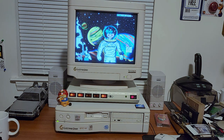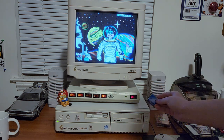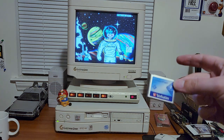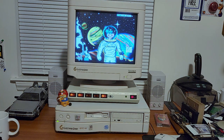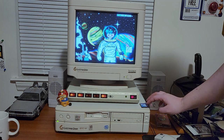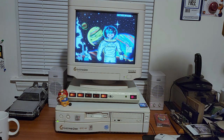Okay, we can finally conclude this video. Actually got this from Amazon a while ago. This is another 2 gig CF card. I'm going to experiment with Windows 95 on here because I've never really used Windows 95 on a 486 all that much, so I want to see how well that'll run.